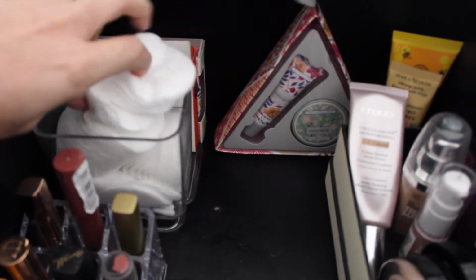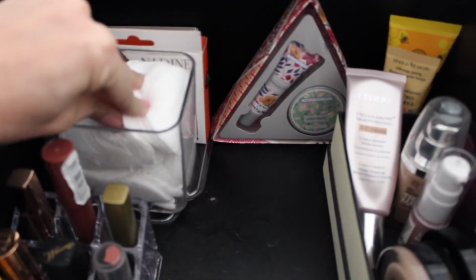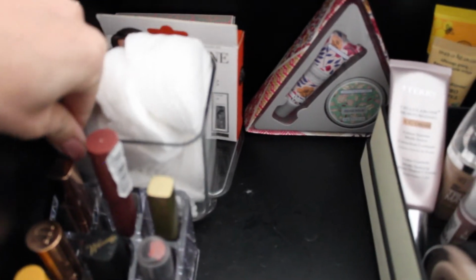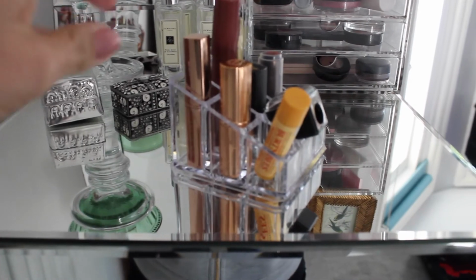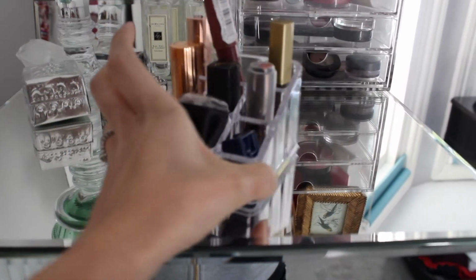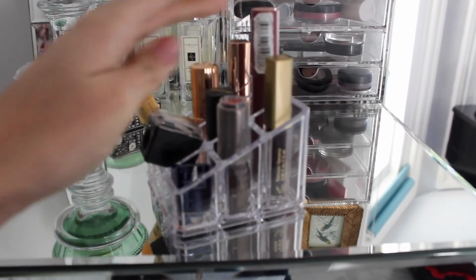All my cotton pads here. I actually keep my makeup remover near my long mirror, where I keep my products for the morning, like my moisturisers. This is really cute. My mother-in-law gave me this for Christmas, and I keep my lip balm and my small amount of lipsticks in there. Sorry about that noise, that's my phone.